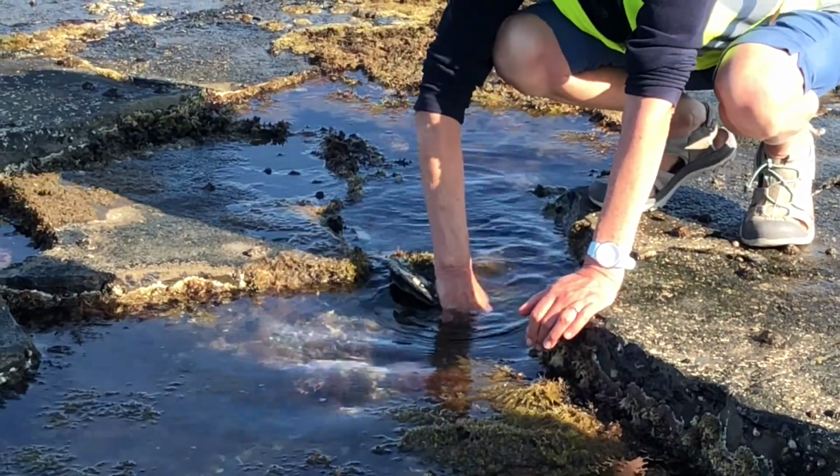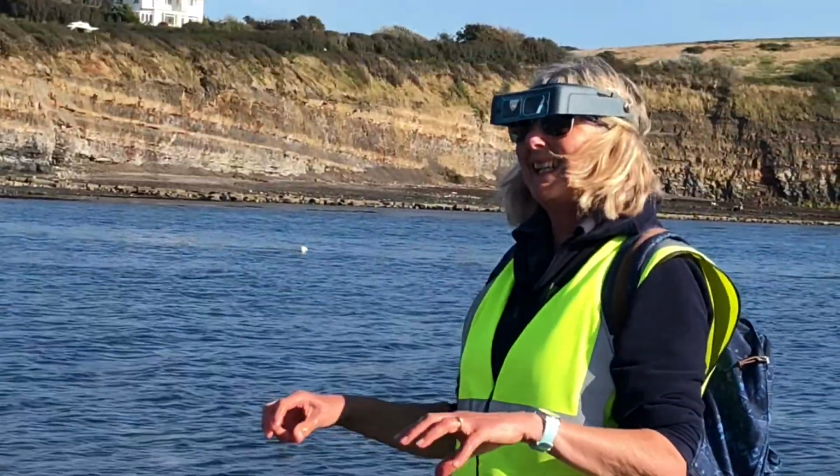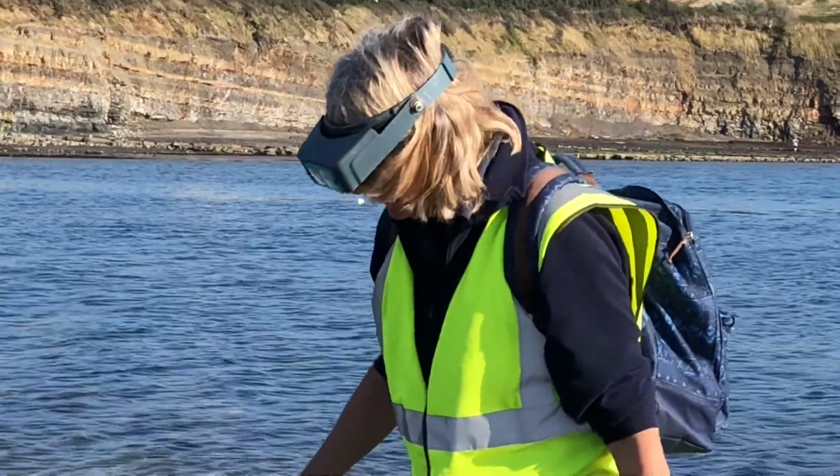So there's lots of things that live on the underside of rocks or underneath rocks, and they like it in the dark. So it's really important when you're looking under rocks that you put them back again very carefully afterwards.